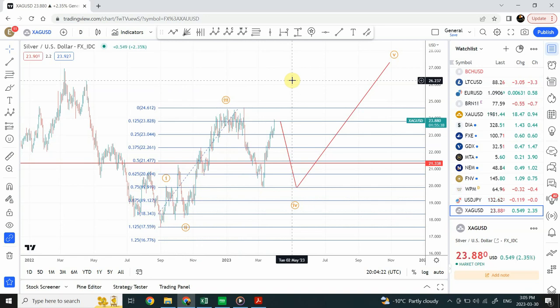So anyway, we are expecting a sharper correction downward in gold towards the bearish side and a sharper move in silver. However, the larger pattern that we are seeing is different in silver and in gold.